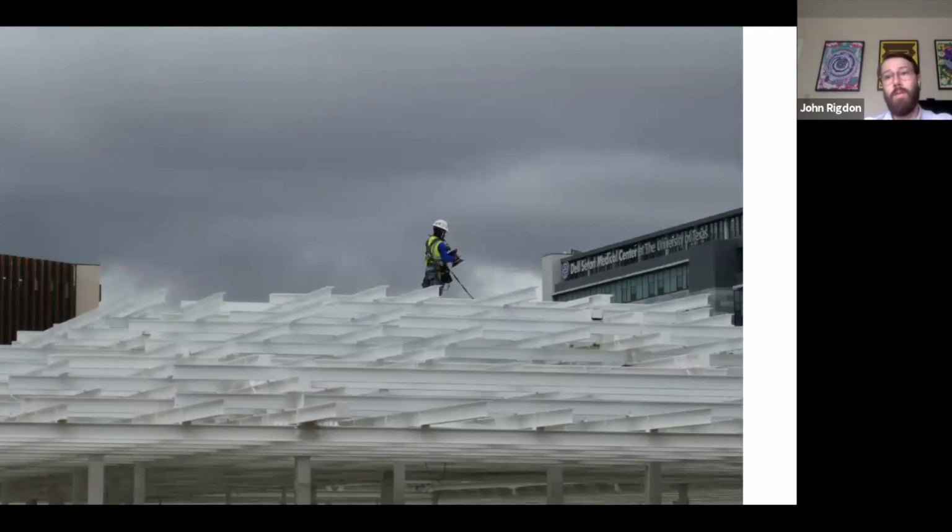So we're at the top layer of steel now. This is as thick as it's going to be. Right now, the folks working on it are putting in that skylight system I mentioned, which provides the rain protection. That's what he's up there doing right now, is working on that.